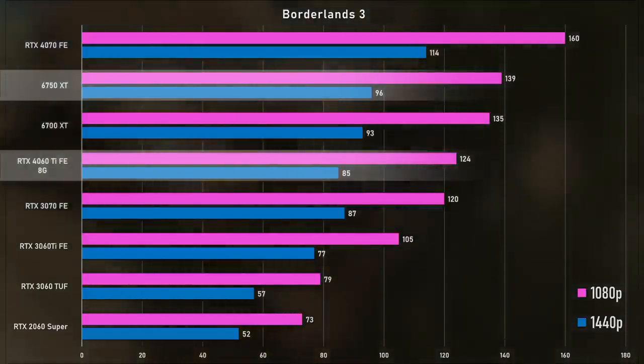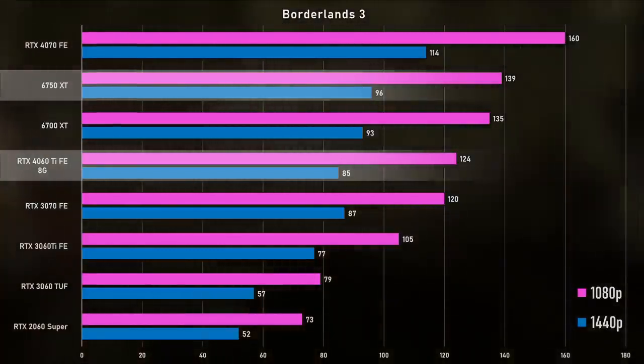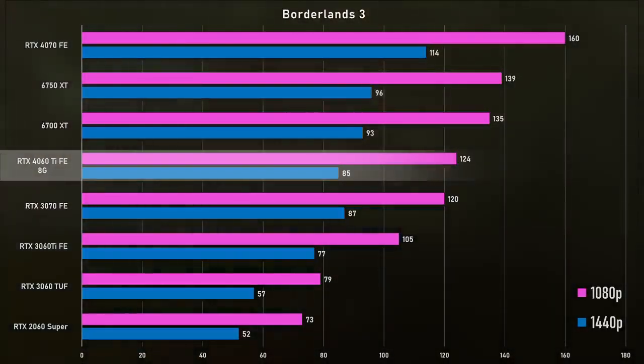In 1440p, the AMD card actually does a little bit better, by 12% over the 4060 Ti, and NVIDIA cards follow suit, 10% better than 3060 Ti and 63% better than that 2060 Super. So that 2060 Super, I think Turing didn't really age like fine wine. These numbers are kind of embarrassing for the 2060 Super.